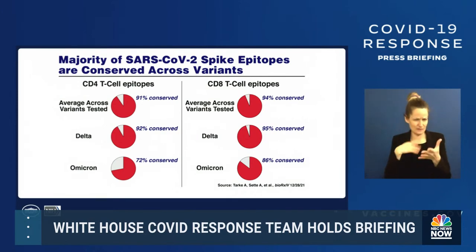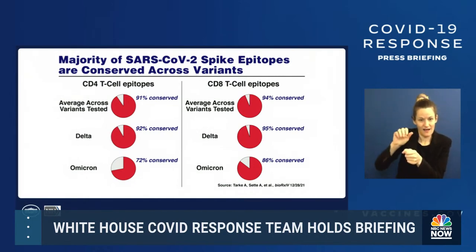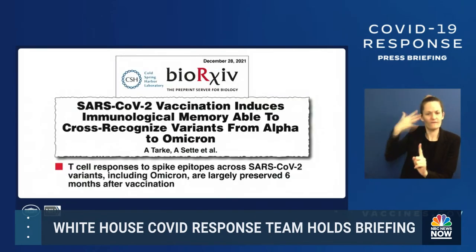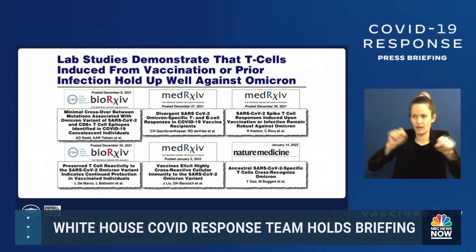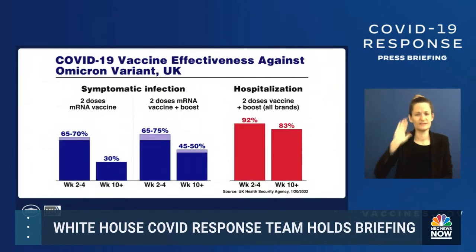Next slide. This slide actually tells you that, because if you look at either the left or the right, when you go from one variant to another, there's a great deal of conservation of these T cell epitopes, so that even though the variant changes, either a vaccine or a prior infection can give you protection against the various variants. And then the next slide, this slide just merely shows papers that many of you have read about, that vaccination can induce memory able to cross-react with all the variants from alpha to beta to delta to omicron. Next slide, same thing with laboratory studies that T cells induced from vaccination or prior infection seem to hold up well.